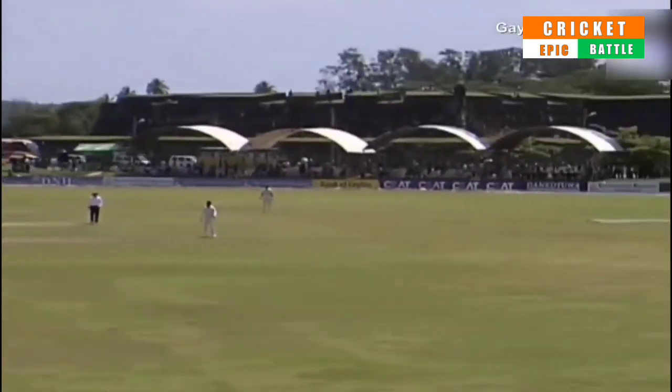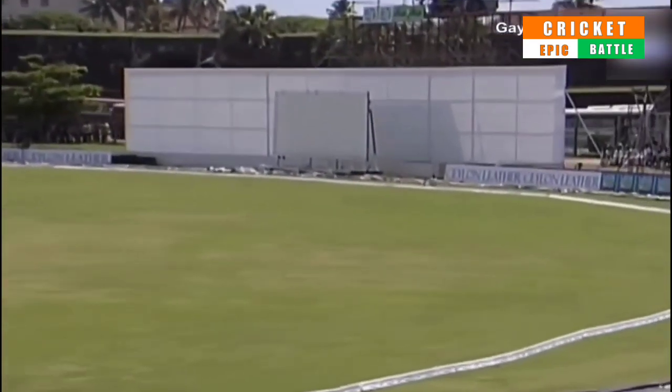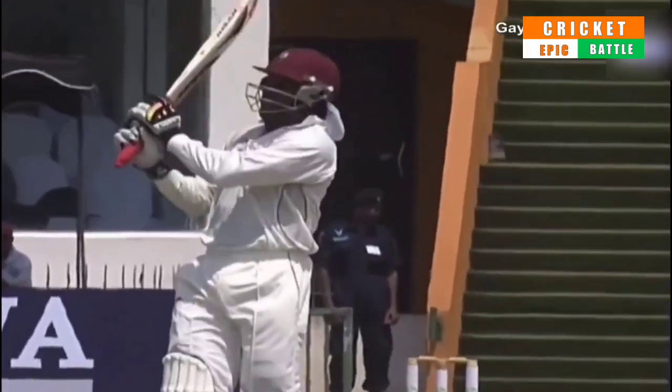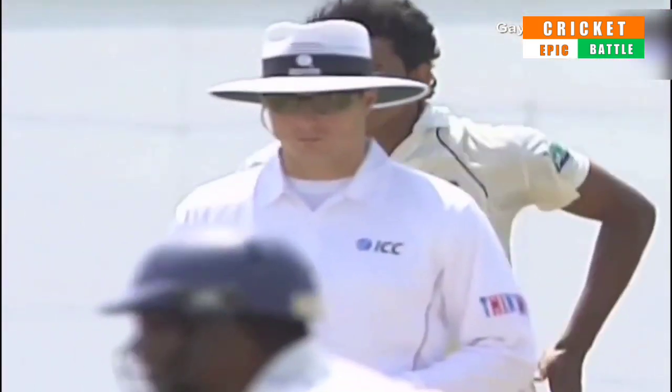Very poor delivery from Damika Prasad on this pitch. Ball coming easily onto the bat. If you pitch it short, that's the treatment you'll get, and Chris Gayle won't make a mistake.